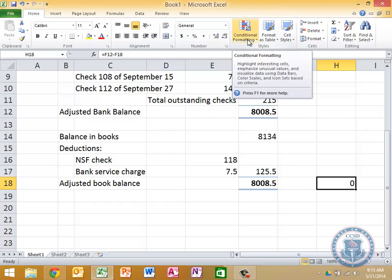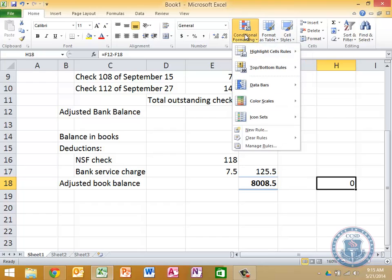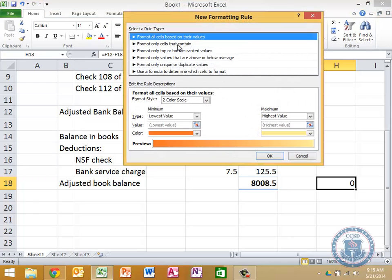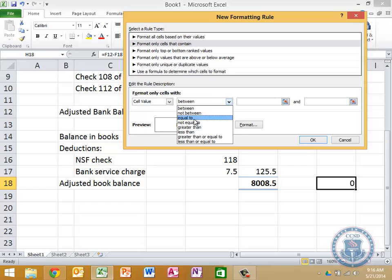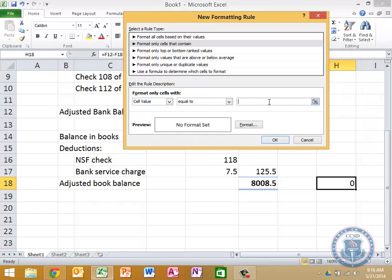Go up to conditional formatting in the cell we want. Click on it. We're going to create a new rule. This is good info right here. This is going to be your money's worth today. New rule. I'm going to tell it that I want to format only a cell that contains something. And the cell that contains is a value. And I want it to equal, what do we want it to equal if we know it's right? 0. So if I equal 0, I want to format it in a way where I can tell that it's going to be 0 without actually having to look down.